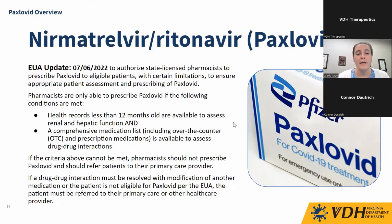Paxlovid. The other condition under which pharmacists can prescribe Paxlovid is having a comprehensive medication list from our patients to assess drug-drug interactions. I think this goes without saying. I think we wish every patient would have a comprehensive medication list every time they came to the pharmacy. But this is, again, really important for pharmacists who are going to be prescribing Paxlovid to do a thorough drug-drug interaction check, because there are many severe drug interactions that we would want to catch prior to initiating treatment. And it's important that it includes over-the-counter drugs as well. I would expect that not every patient who's coming to your pharmacy to be prescribed Paxlovid would be your own patient. So if you do adopt this service, I would certainly set the expectation with patients clearly that this is documentation that must be provided in order for the service to be delivered.